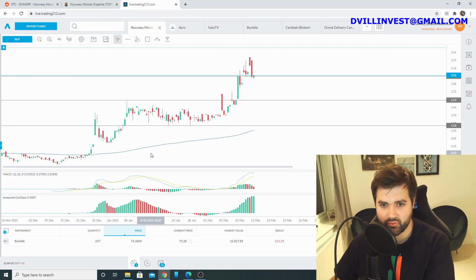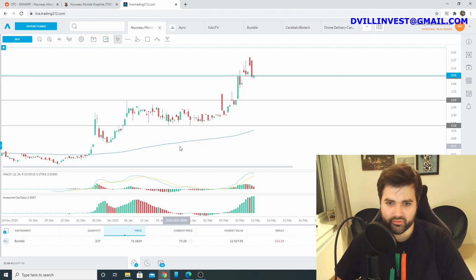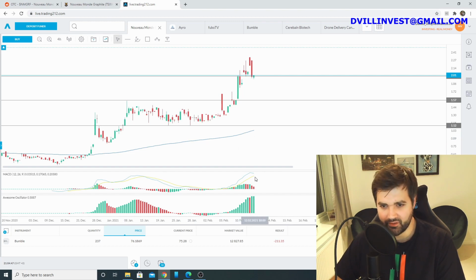So if we look now on Trading 212, I've got three key indicators set up that I like to use. We've got the 200-day moving average line here, which is on an upward trend, which is good. Got the MACD line, which may be signalling some kind of retracement in the price. The faster moving line is about to cross over with the slower moving line here. The yellow one's the slower one. Generally, when that kinks back down, that will say the share price is retracing a little bit.